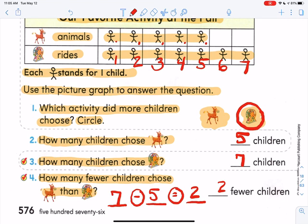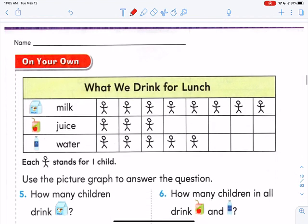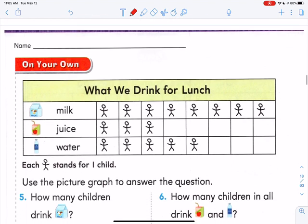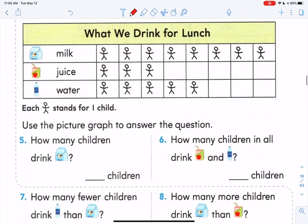These can be a little tricky. That's why I'm going to continue to do some of these problems with you. But let's look at the next page, page 577. It's just the next page in the book. And let's do a pictograph. Now there's a lot of questions on this one. So again, we're going to go slow and we're going to do it together.